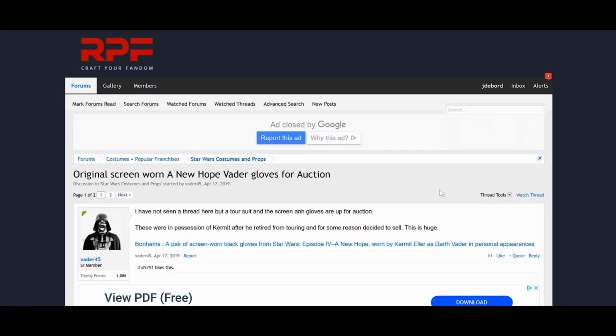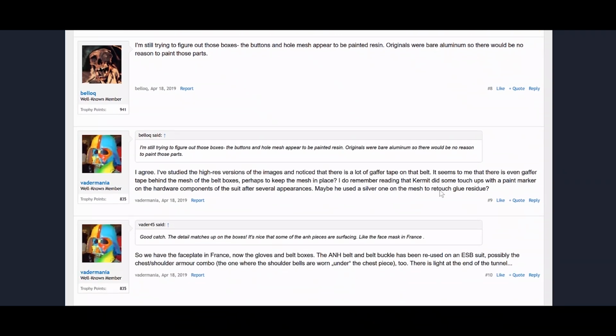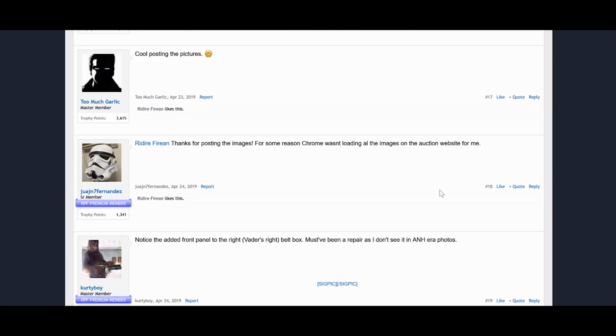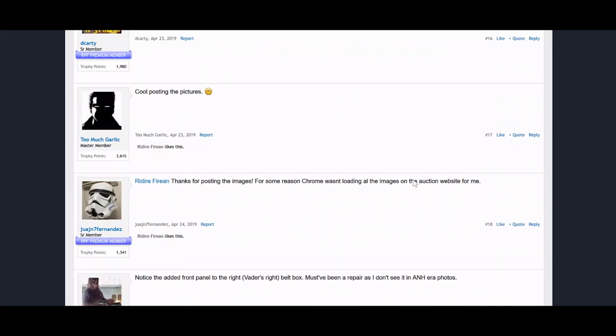So I'd also recommend checking out the RPF, or the Replica Prop Forum. There's a topic about the gloves up for auction, but they also get into the costume. And again, there's a lot of really good analysis from various people, and they don't actually agree on everything. So I think it's a good exercise to read as much as you can and get as many different opinions as you can on this costume to figure out exactly what it is, why it was made, how it was used in the film, if at all, if it's production made, or if it was made as a touring costume. There's a lot of different opinions about that on this forum.